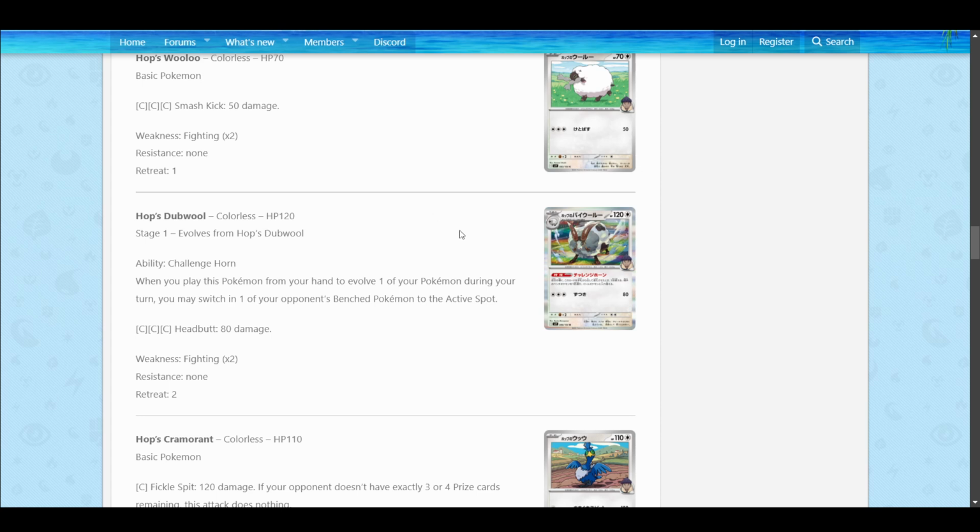Someone said it's super broken. We'll talk about it. There are some other cards that you need to compare it to, but another card with this ability is Umbreon VMAX.